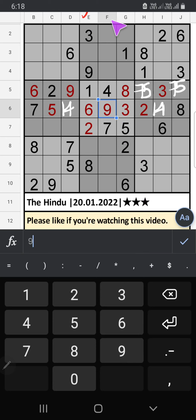Column E and column F, we have 9. 10th row also we have 9. So 9 can't come in these cells. Then 9 is confirmed here. Column F, we have 4 and 7. So 4 and 7 can't come in these cells. It will come in any one of the cells. 8th row, we have 7. So 7 can't come in this cell. Then 7 is confirmed here. Then 4 is here.